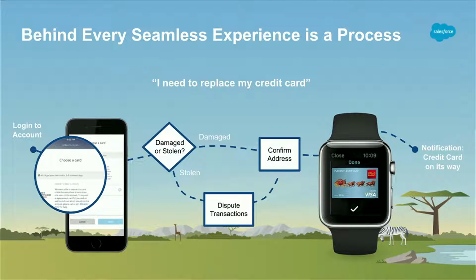And we believe at Salesforce that every connected, great customer experience, and experience in general, is a process. So what exactly is a process? Well, let's take for an example the credit card example of replacing your lost credit card. Who here has lost their credit card in the recent couple of years? I've probably lost mine about 3 times.